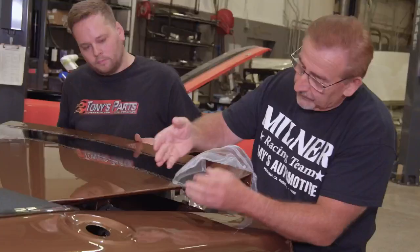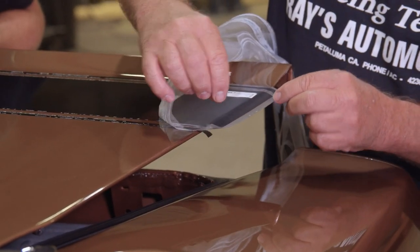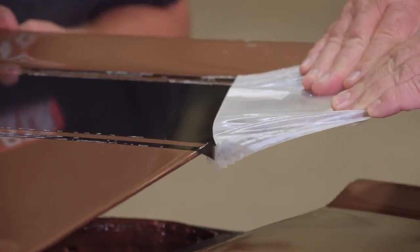Now, I don't have to on this side. I can just pull it off. But on the other side, that's what's so hard, pulling that one loose and then this long one across here and getting the backing paper off of it. But right now, we're just going to remove this. Hopefully, nothing silly happens.